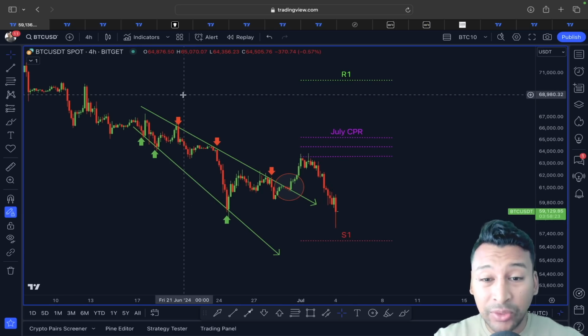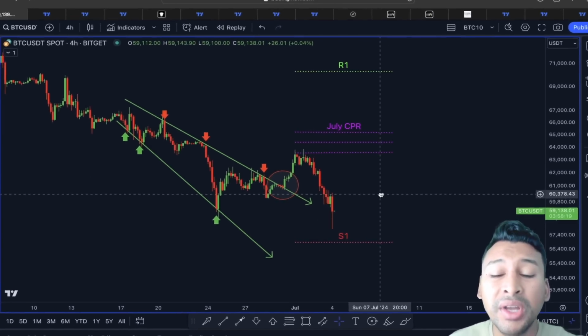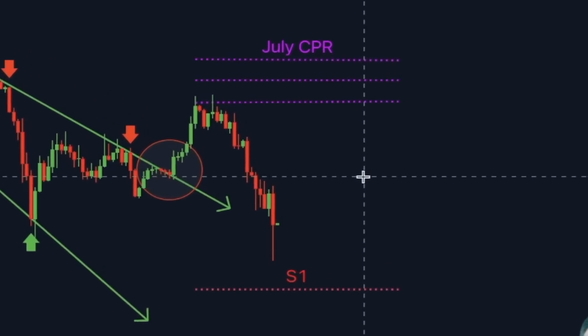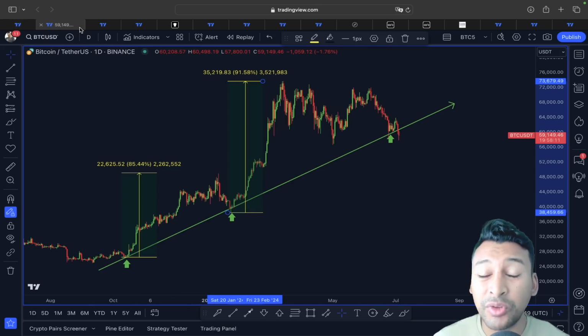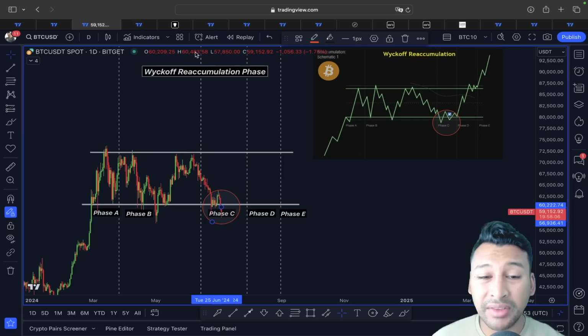As we can see guys, Bitcoin after testing the resistance from the CPI line has started to show weakness, and also it has broken one of the most important lines of support which we had around 60,000. Yes, 60,000 was one of the most important lines of support which we were not supposed to break. But if you look at this right now, you can see guys, things look very different from here on.